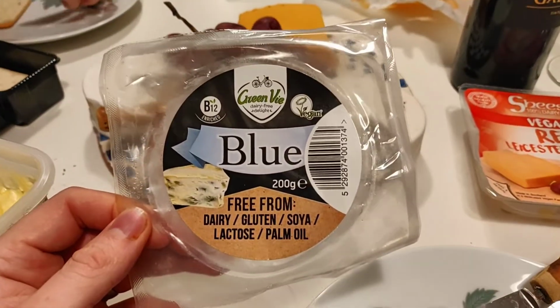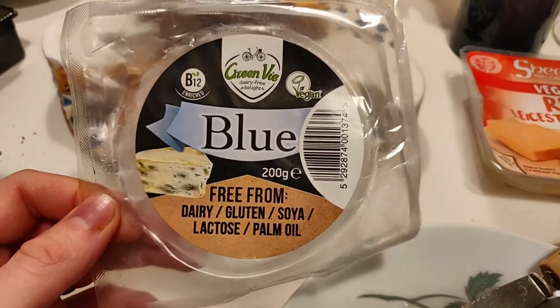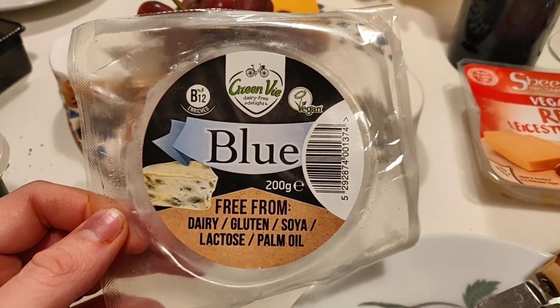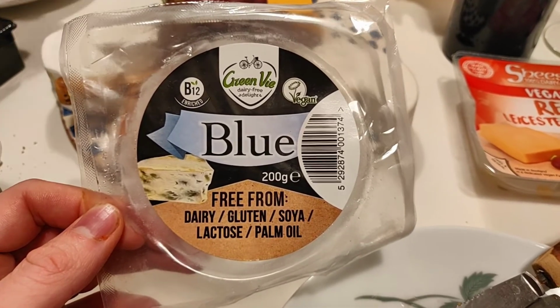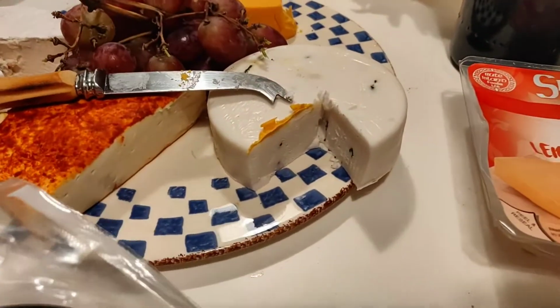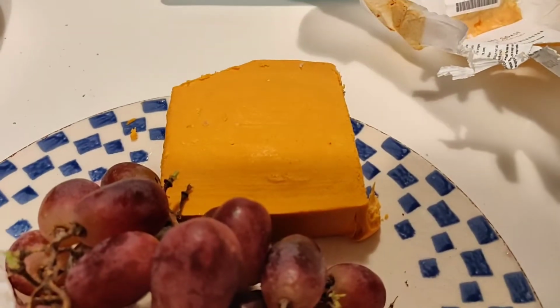Blue cheese, this is called Blue, and it's from Green V. And so the blue, yeah, it's dairy, gluten, soy, lactose and palm oil free. And I mean, it didn't look great, and we're going to come on to a review at the end, but it looked a bit waxy, and you got these really small bits of blue in there, but we'll come on to the taste test very soon.